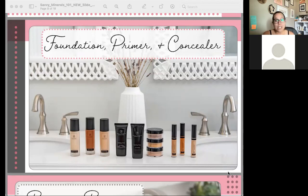You might be tempted to skip the primer, but it really does help prep your skin for a flawless finish. It minimizes the look of pores and fine lines while creating a smooth surface for foundation to adhere to for a long-lasting coverage. And it moisturizes as well. Yes, please. So you'll make sure to grab your concealer next after you do your primer.